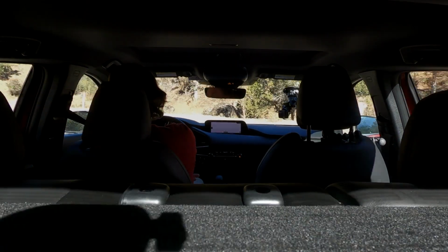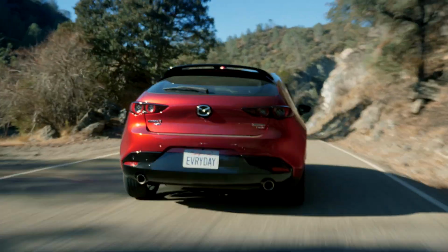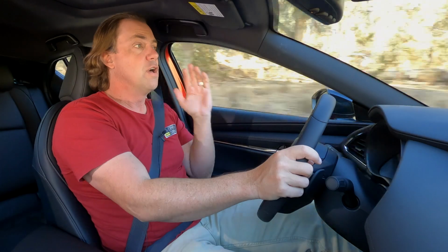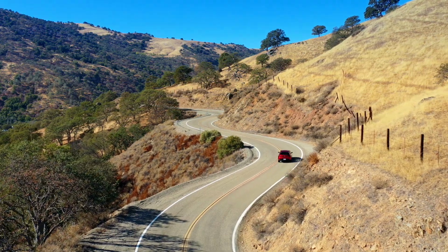Sadly, you don't have a manual transmission here, and if you enjoyed the wild, crazy, hair-on-fire feel of the last Mazdaspeed 3 because of torque steer, well, that's gone. But in its place, you have fantastic rotation available because the rear wheels are involved. The rear half of the car is helping with rotation and turning this into truly a hot hatch.